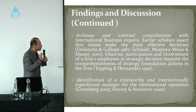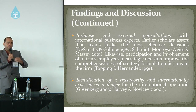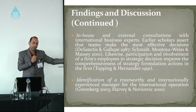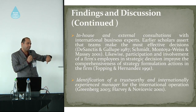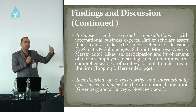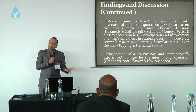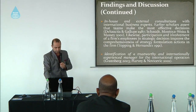The last one is a trustworthy manager with international experience. This is a very important point, because the cases focus on greenfield and joint venture. In a greenfield, they own the business 100%. In a joint venture, they have a local partner. Whether it is one or the other type of foreign market entry, you need someone from your company, or from whatever country, who has international experience and whom you can trust to manage that operation. He or she is going to be responsible for that international operation. If they don't have international experience, you might have a problem later on in managing that operation.